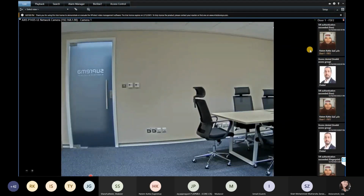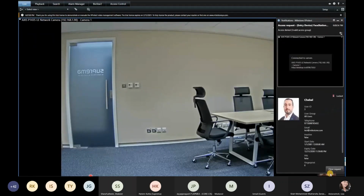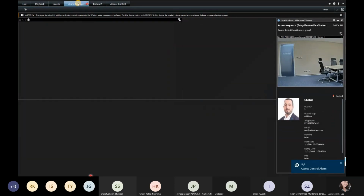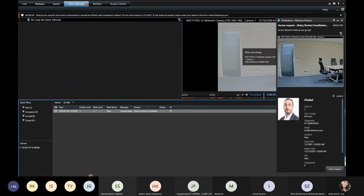Anyone who tries to access and has access, his picture will appear, and all the information related to this activity. And if the user does not have authorization or access is denied, we have configured an alarm to raise a pop-up alarm to notify the user, as well as a video showing who the user is that tried to access the door, and his picture. If he is already enrolled in the system, it will show his picture.